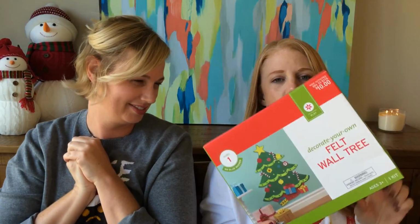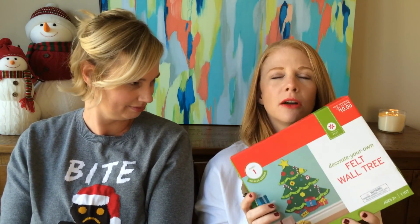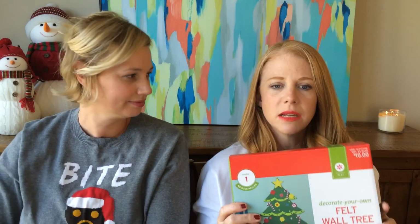This is a lot. I got this felt wall tree because I am all about a no mess craft for my kids. I can hang it on the wall in the playroom. My daughter will go nuts for this. I like that. There's no glue, there's nothing. The felt just sticks to itself. She can decorate it and redecorate it as many times as she wants to.